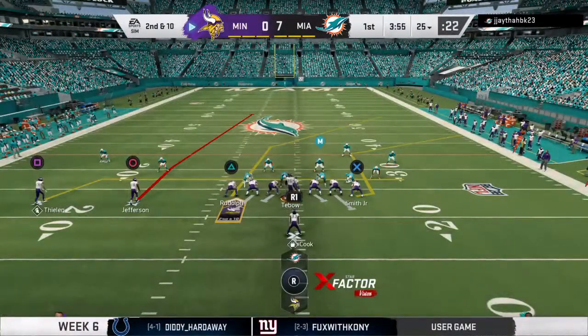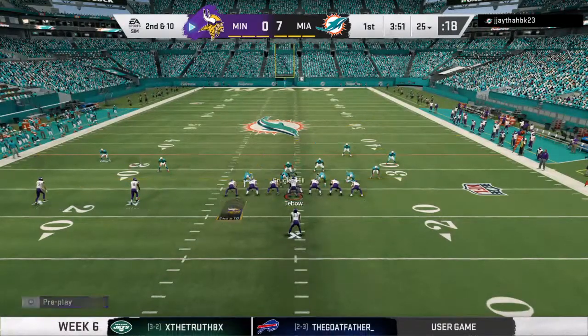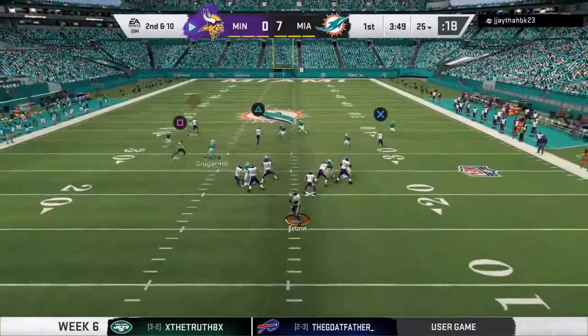Mark 96. Yeah, let's get second. 2nd and 10.